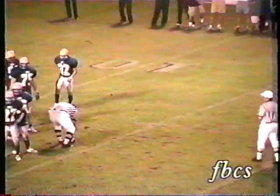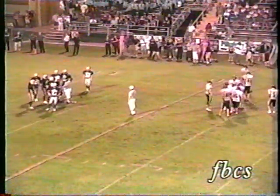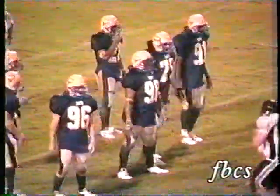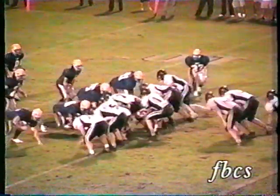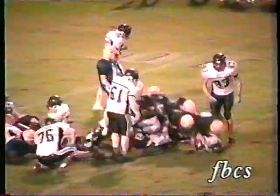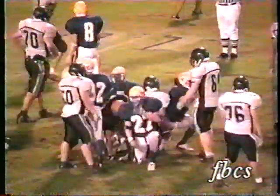It'll take a Barbe mistake now. Outstanding defensive performance in the 2nd half for Barbe. Pemberton's got it. They stand him up. Maybe a yard. Here's the first timeout for the Golden Tours.